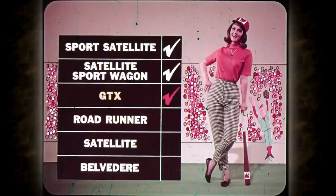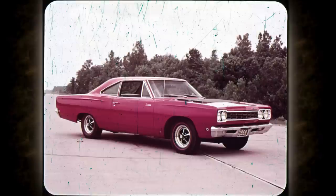That one will get to third base on a bunt. I don't know what the initials GTX stand for, but I know what it goes for. Now this is Road Runner. Our baseball fan called it a switch hitter because, on one hand, it is the smart but low-priced six-passenger coupe. And on the other hand, it is one of the hottest performers on the circuit.